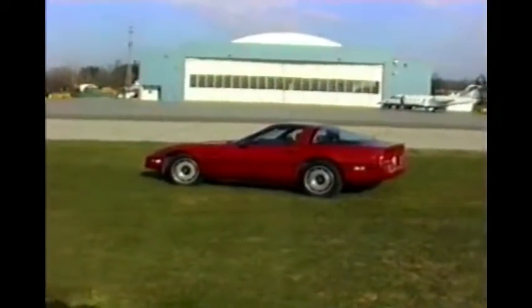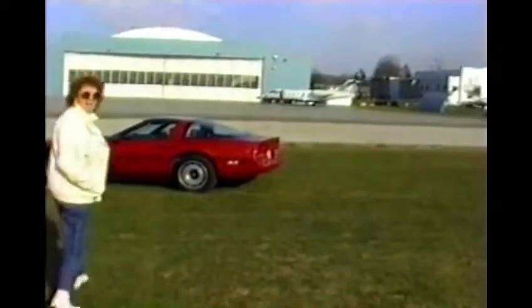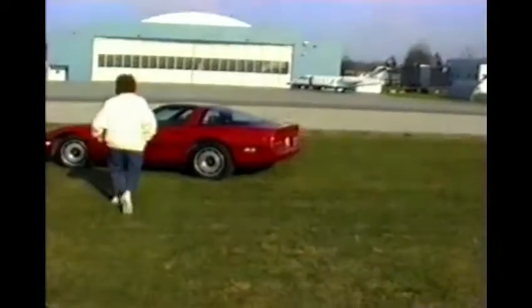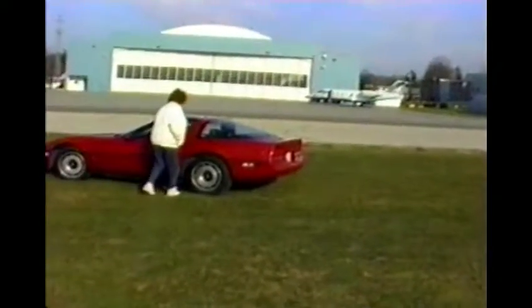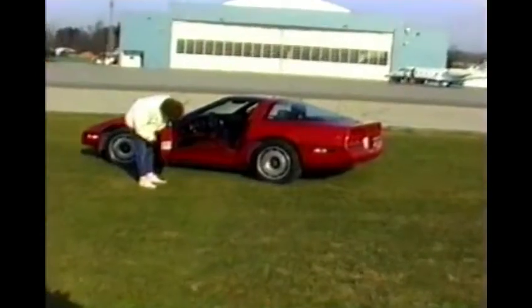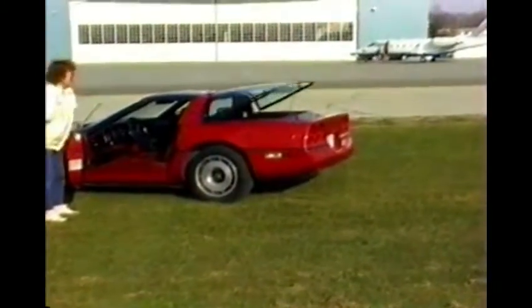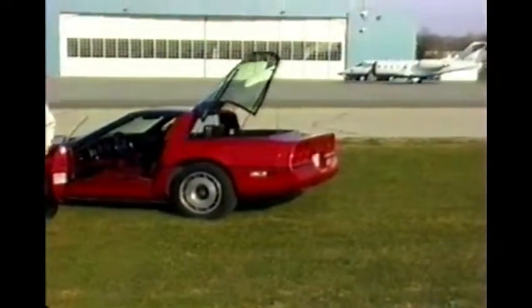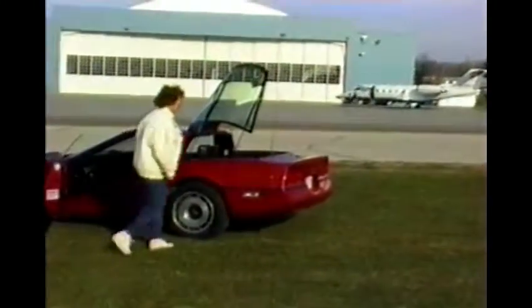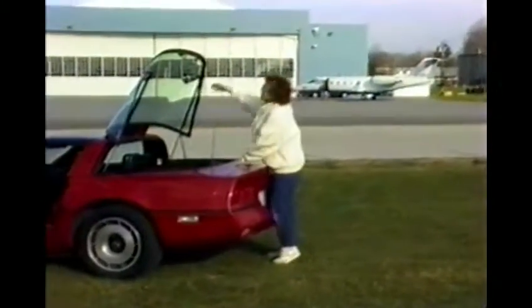To go press the button and open the back. Show me how that opens. You open the door. You press the button. And it goes up all by itself. Magic. Then when you're short, you have to go on your tippy toes.